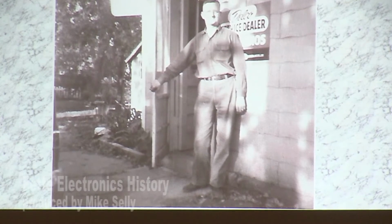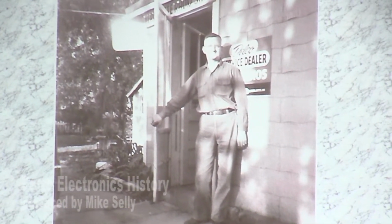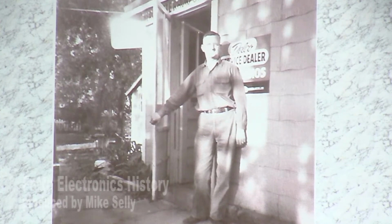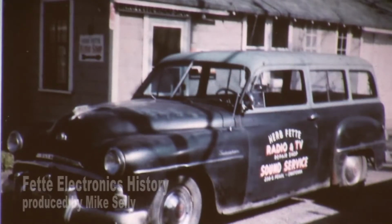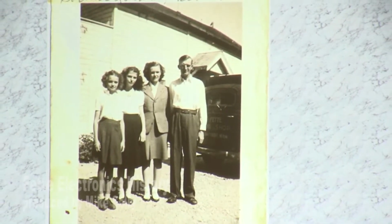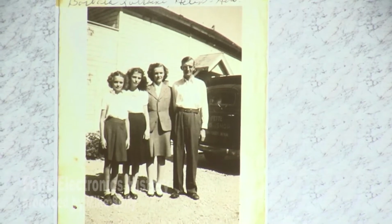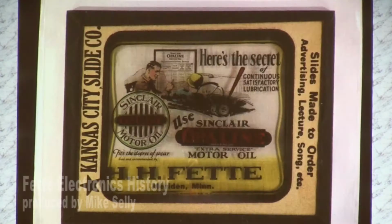This is the Otana shop. And the sign above the door is actually down at our store. I'm trying to find the photo I want here. There's another car there. There's my grandpa and my 3 aunts. There's a Herb Fette, a small shop, and one that was over the door to the shop. Okay, here's the ones I want.